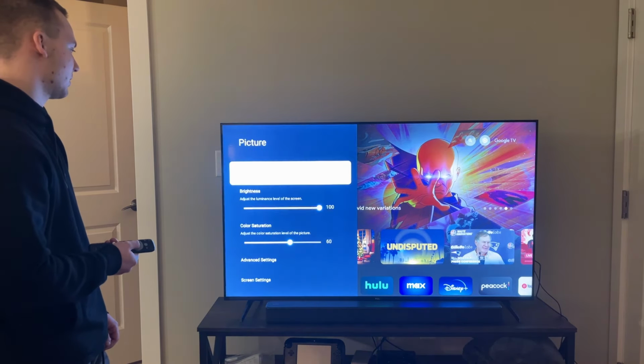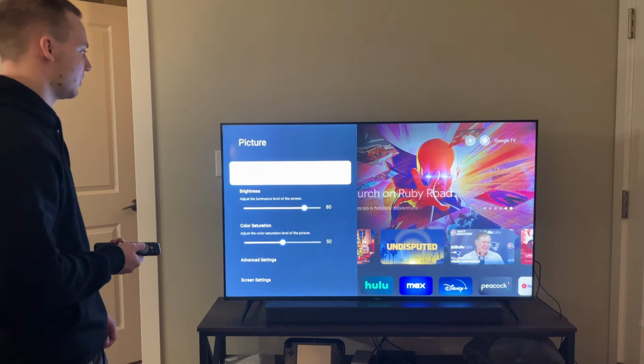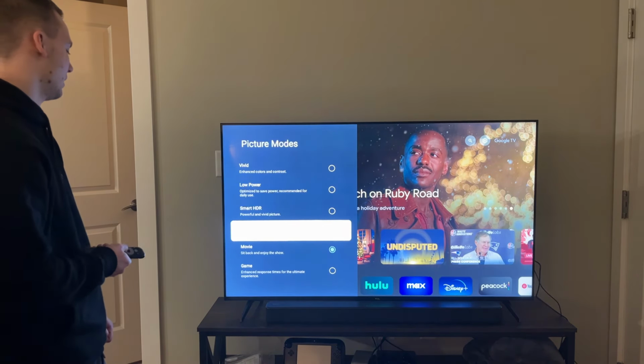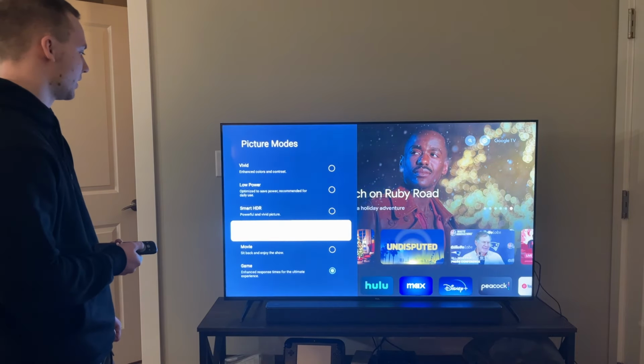We have sports, which I currently use. We have movie, which is similar to cinema mode on my LG TV, just kind of oranges out everything. And then we also have game mode. I like sports, so I leave it on sports.